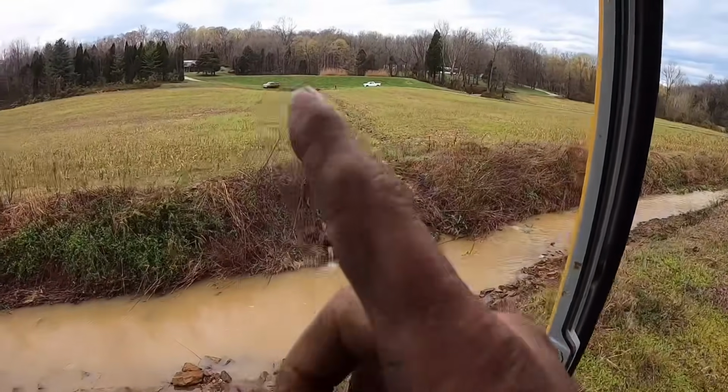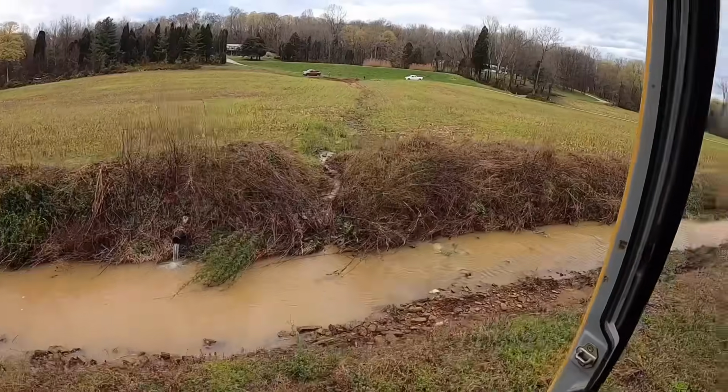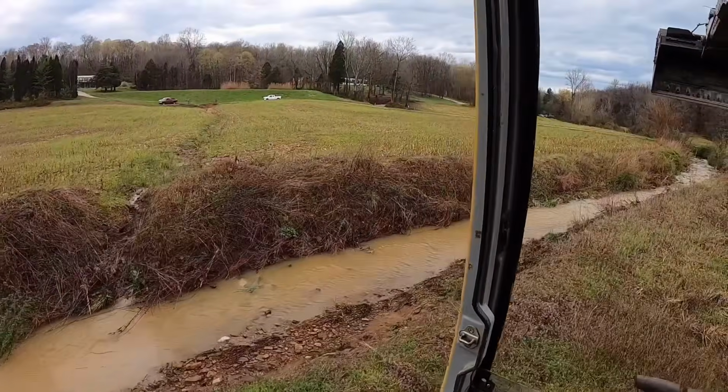That's the tile outlet where we're heading to. As you guys can see, it looks like it's good and open. It's running nice. So track on around and get started on it.